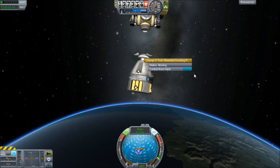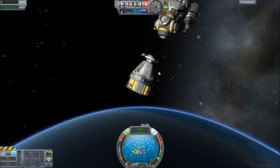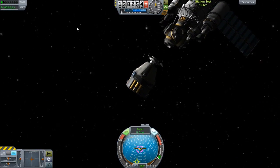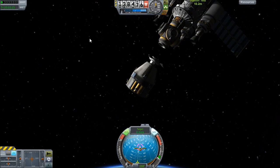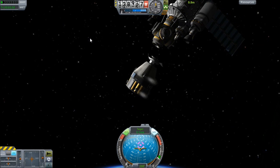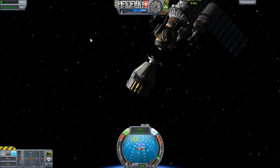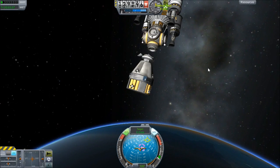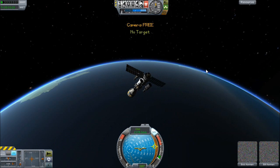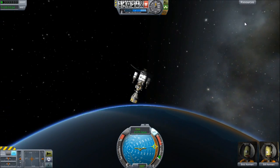Let's open up the shield. How are we on our positioning? We need to move down a bit. Down. Oh, too far down. Let's back off, back off, back off. Okay. Let's move slowly forward. And yes, we have successfully docked with a space station.